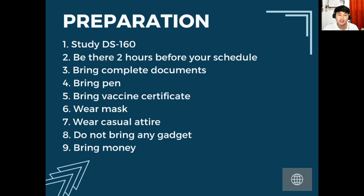Fifth is bring your vaccine certificate. Before you can enter the US Embassy, they need to find this, and I missed this as well. I was not told to bring this one, so bring your vaccine certificate. I hadn't brought mine, so I asked them and they allowed me. Six, wear your mask, but inside you can actually take it off. They will not ask you to wear it.